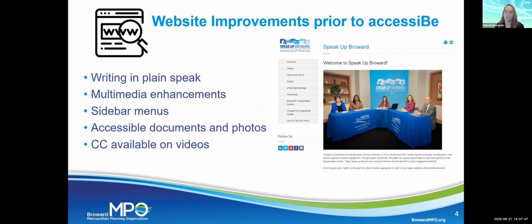So some of the ways that we've been incorporating different features include multimedia enhancements. So if you visit our website, many of the pages have either pictures or graphics or videos that are embedded into the pages to break up those big blocks of text.